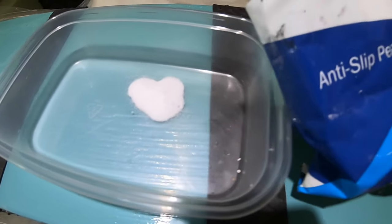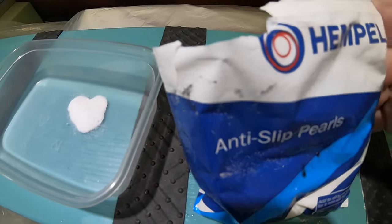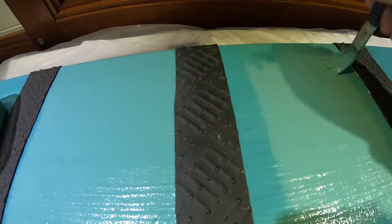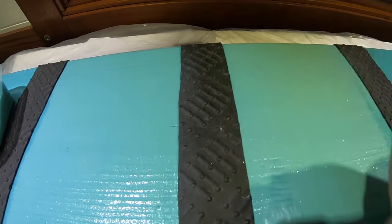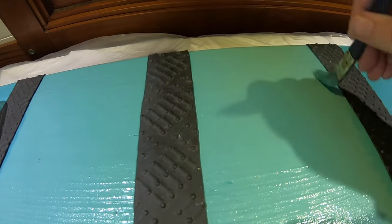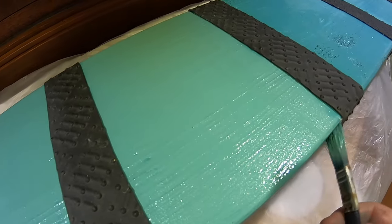I'm using the non-slip pearls that we used on the roof. They say they're pearls, little glass balls, but it's just like powder really. You just mix it with your paint, and I'm coating the whole inside of each step. I know we've got the rubber grip, but that glossy paint I can imagine gets really slippy.